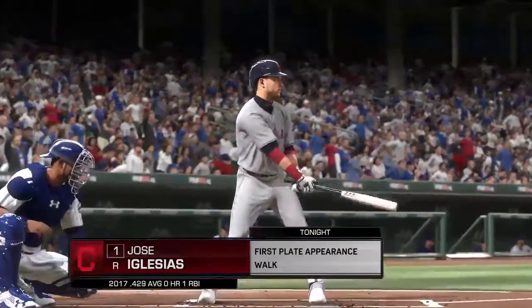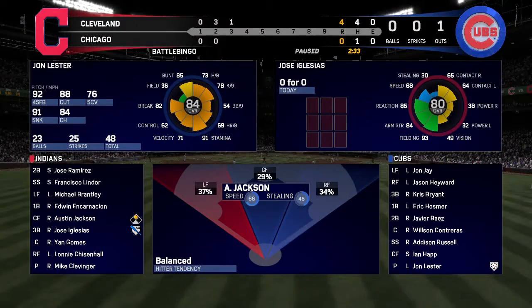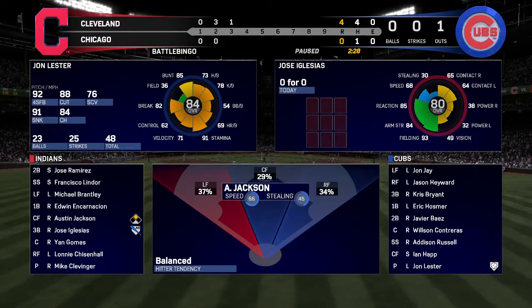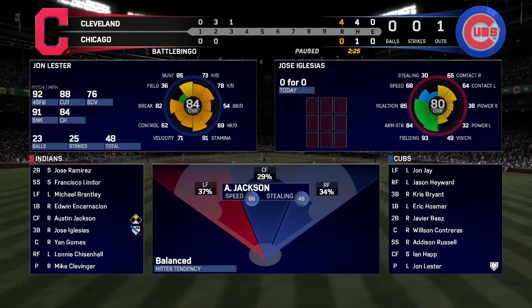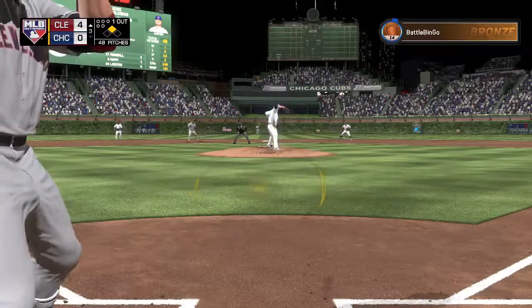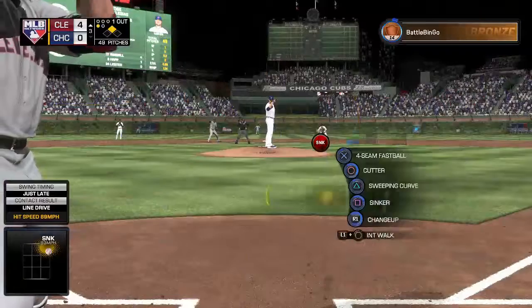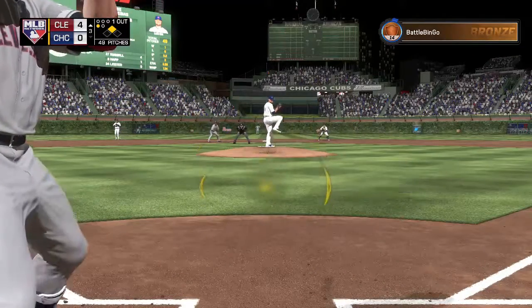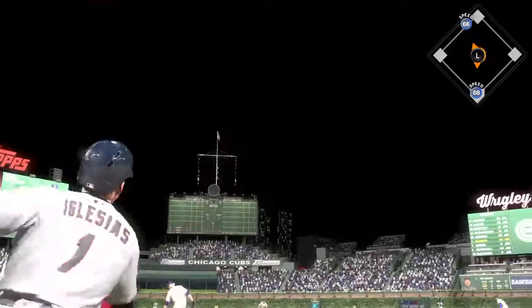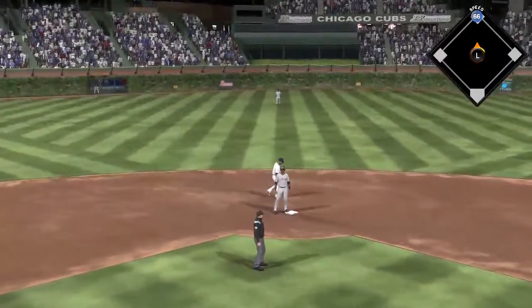Stepping in and ready for another shot, Jose Iglesias. And now the Cubs bullpen will start working here as both a lefty and a righty are up. Swing and a liner, but foul. Pitch popped up. Hosmer is over, and that's the second out of the inning.